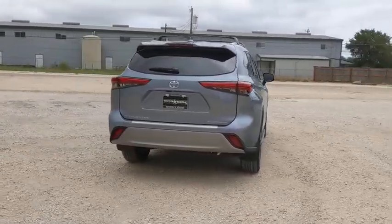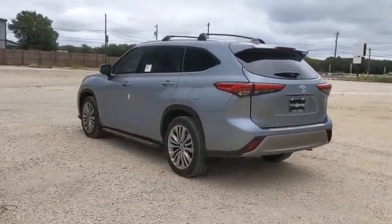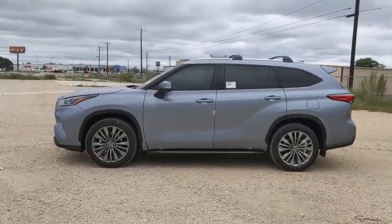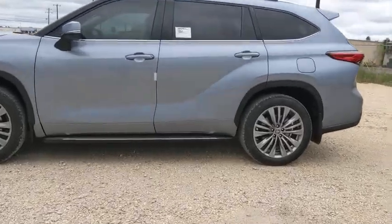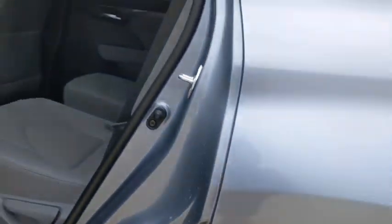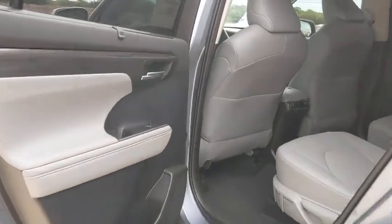Here are some of this vehicle's great options. Power passenger seat, traction control, power liftgate, dual airbags, panoramic moonroof, power steering, four-wheel disc brakes, heated steering wheel, security system, electronic stability control, power windows, heated front seats, fog lights, trip computer, rear window defroster, leather seats, overhead console, power moonroof, remote keyless entry.